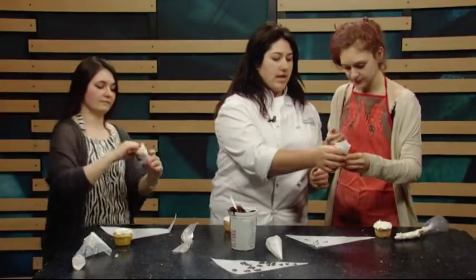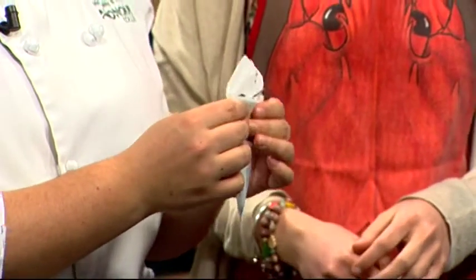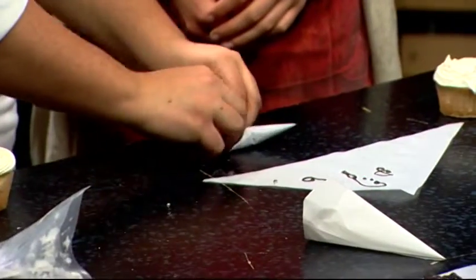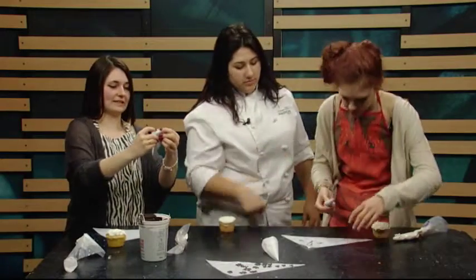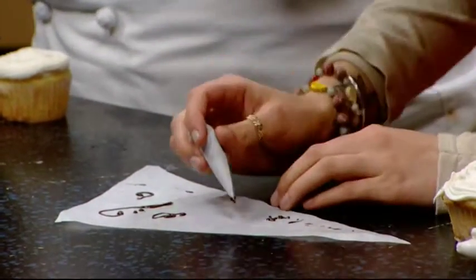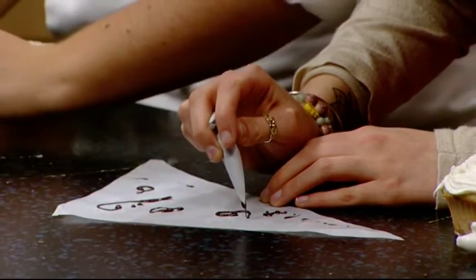So you're gonna take it, and there's a seam right here, and that seam you want to always keep tight, otherwise the chocolate's gonna fall out. So you're gonna fold your edges back, and then fold the seam away. Then you're gonna cut your end, and just see if it'll run. Yeah, it's running. Here, let me help you. Your seam's on your side, so you have to kind of adjust to that. It's a lot harder to draw with this than I thought it was going to be.